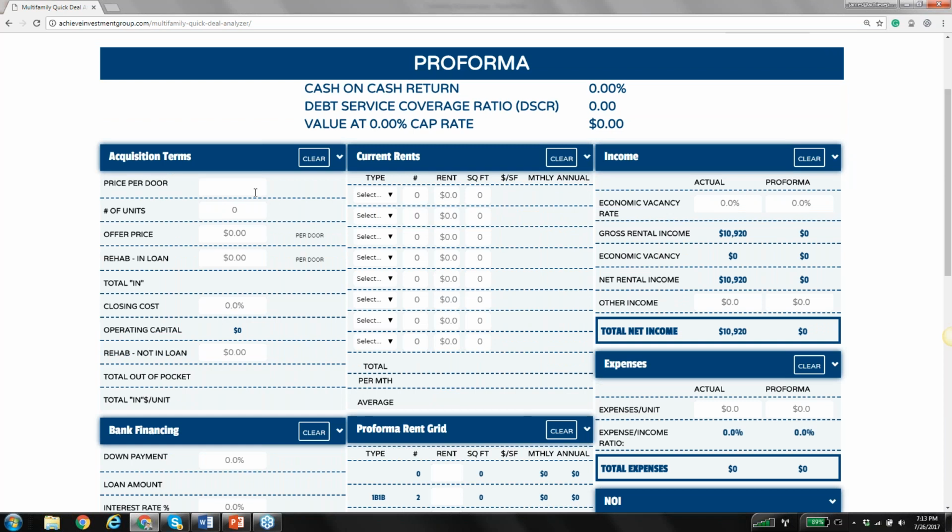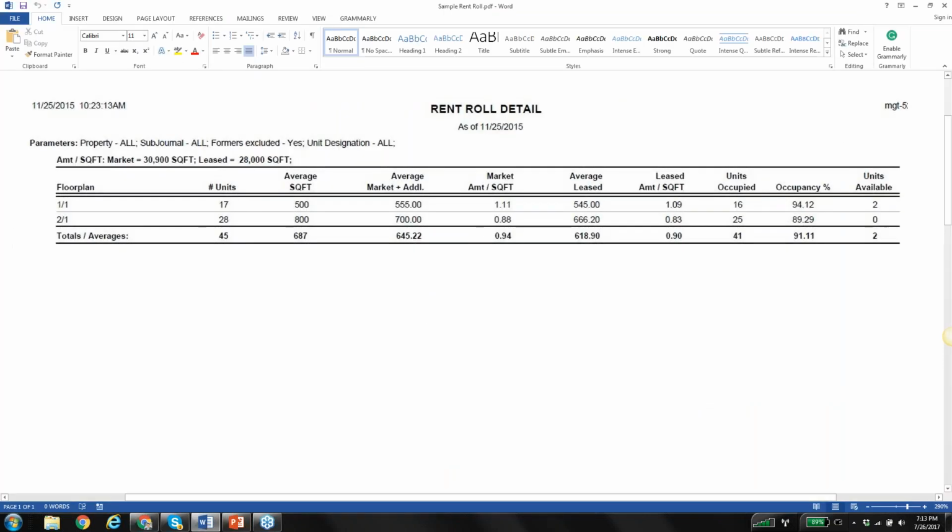So let's quickly go through this. I'm going to show an example of a real property which we bought in 2015. This is the Hutchings Palms. This is the rent roll detail of Hutchings Palms. Can everybody see this? Let me make sure that people can see this as well. Can you all see this rent roll?